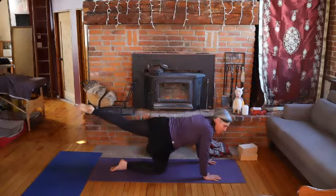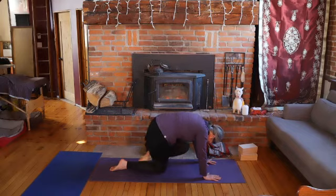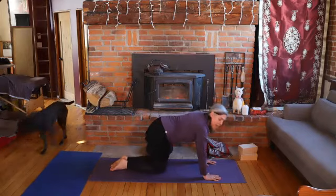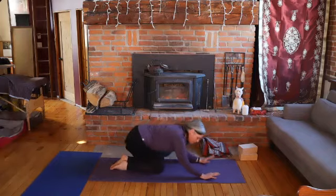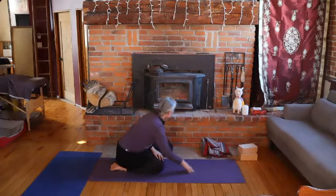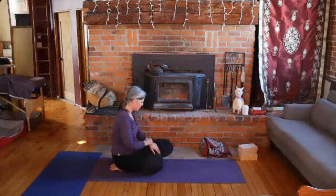Right? If it feels okay for you, you can stay for a few breaths in that position. Pressing into the arms. Yeah, and then release. And again, take the weight off your wrists, come back. You can do some wrist circles. Find whatever comfortable position you can be in child's pose for a couple of breaths and pause there just to relax and reset for a moment.